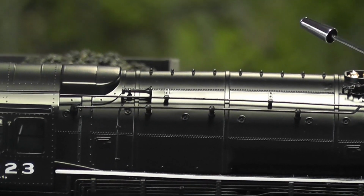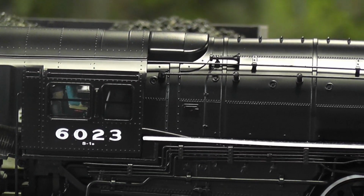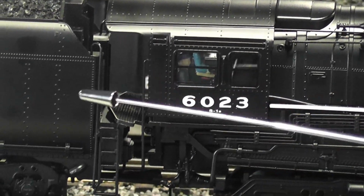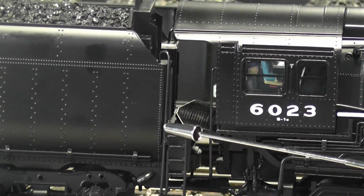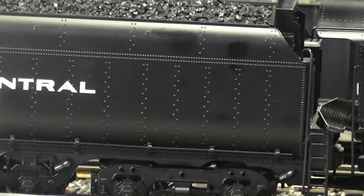And by toggling the aux 1 switch on your Legacy remote, you could switch between using the horn or the whistle. Cab with the engineer and fireman figure. You have a nice little walkway between the engine and the tender. 2 speakers, speaker in the locomotive, speaker in the tender, which is also nice.